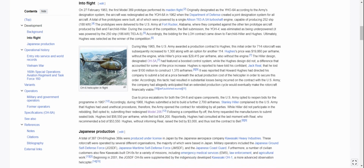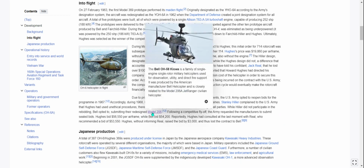Due to price escalations for both the OH-6 and spare components, the U.S. Army opted to reopen bids for the program in 1967. Accordingly, during '68, Hughes submitted a bid to build a further 2,700 airframes. Stanley Hiller complained to the U.S. Army that Hughes had used unethical procedures. Therefore, the Army opened the contract for rebidding by all parties. While Hiller did not participate in the rebidding, Bell opted to, submitting their redesigned Model 206.